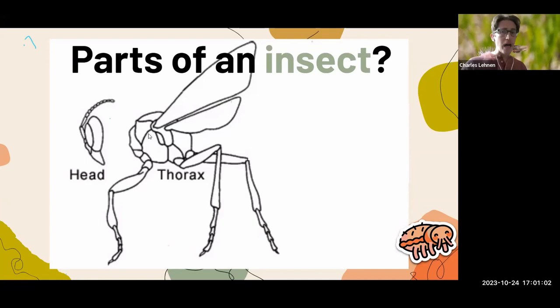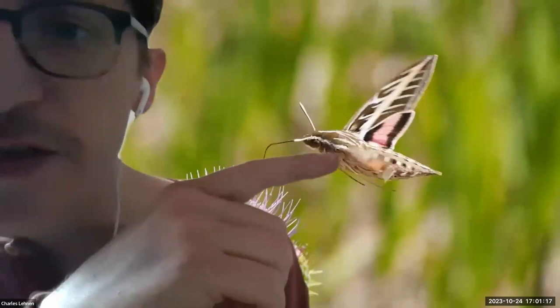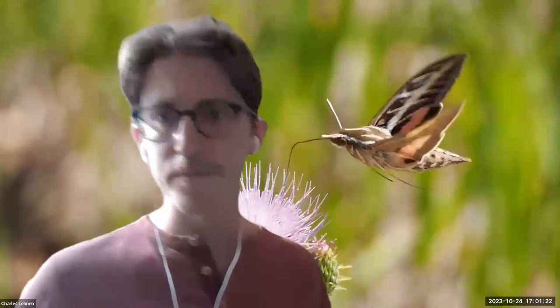Also, all insects that have wings have four wings. So if it has wings, that's where the four wings connect. No insect's going to have two wings or six. It's always going to have four wings if it has them at all. So here's my moth again right here. You can see it has these two bigger wings in the front that are kind of striped, and then it has these two pink wings in the back. So it has four wings.